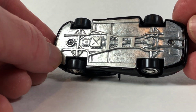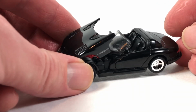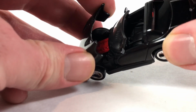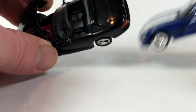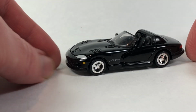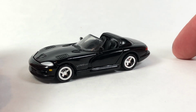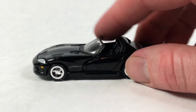So there you go. There's the base. Metal on metal. Plastic tires though, and the same wheels and tires I'm not a huge fan of. We do get an opening hood on this model. We don't on the GTS. We do on this one. And as far as this casting goes, this is a pretty good looking one in this black. Just a little Viper logo on the side.